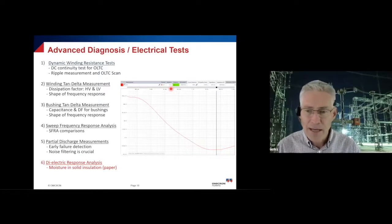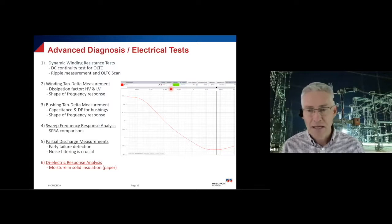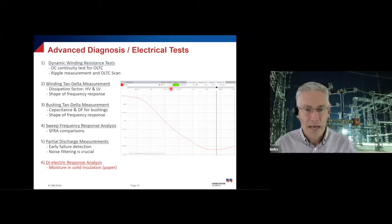would mean it's a dry transformer. And then there are certain standards, IEC 60422, which say anything less than 2.2% is dry, anything less than 3.5% is moderately wet, anything less than 4.7% is wet. And obviously, if it's very wet, meaning greater than 4.7%, the transformer should not be used at all.